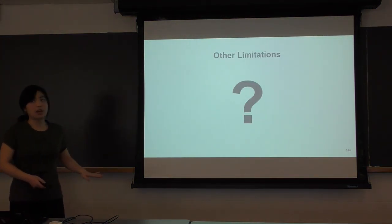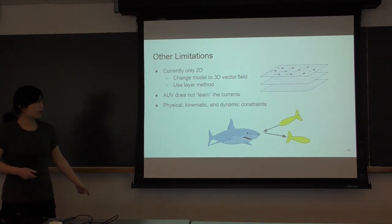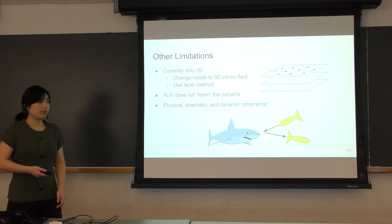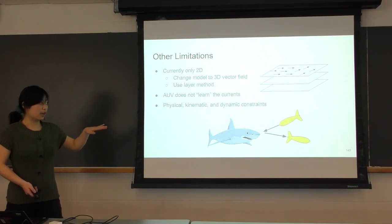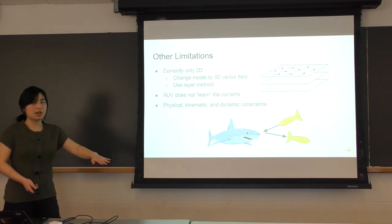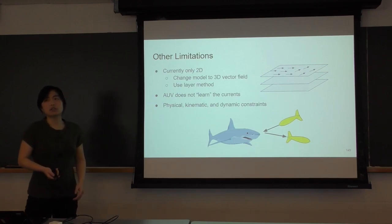A few other limitations that we didn't really get to go in depth into. One of those being the fact that we are confining ourselves to the 2D grid. If we wanted to work in three dimensions, which is more realistic, we can use a 3D vector field, just building off of the 2D vector field that we have. This might be a little bit more computationally expensive, but it's fine. Another alternative we saw in some of the papers that we read is this layer method, where we take the entire space that we have and split it into discrete layers, each of these layers being a 2D plane, a 2D vector field at a different depth. And what our AUV can do is just move up and down, stepping through these different layers whenever it wants to change its depth.